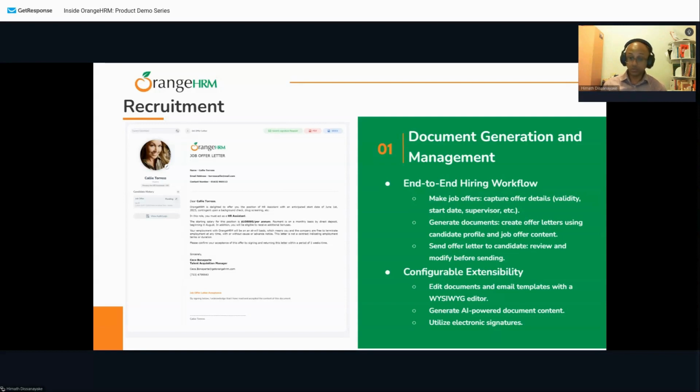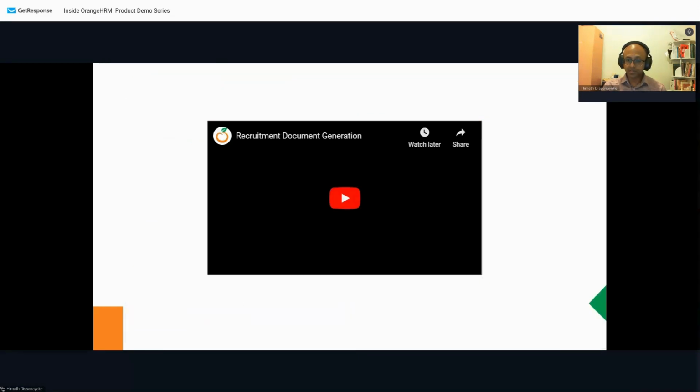You can add your logos. And if you want, it's even possible to request electronic signatures when accepting an offer. Let's have a quick look so that you can get a better understanding.